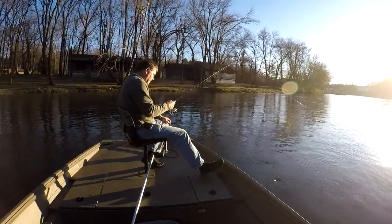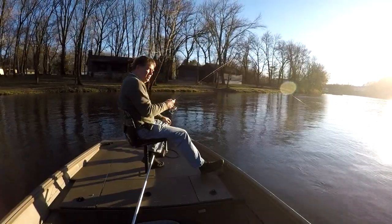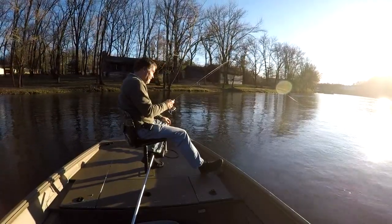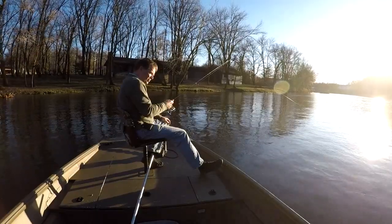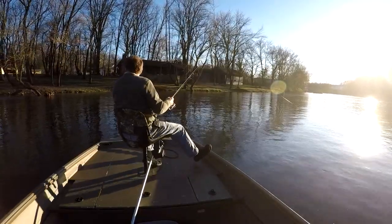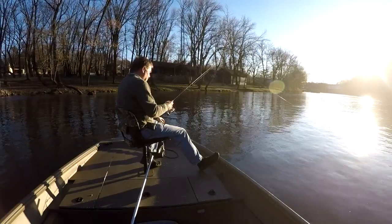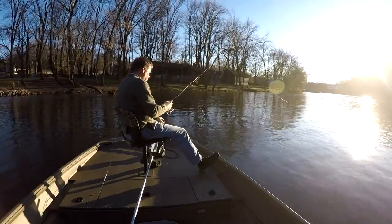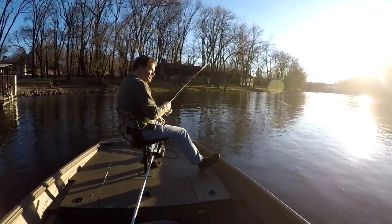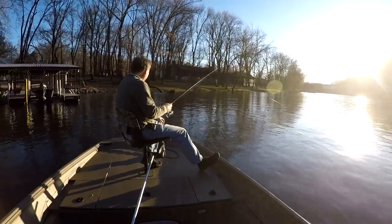I'm getting a really good bump. Good drift. Just wish I could look up. It's bad. There's some guys below me in a pontoon, a big family. They're having fun. They're catching fish.